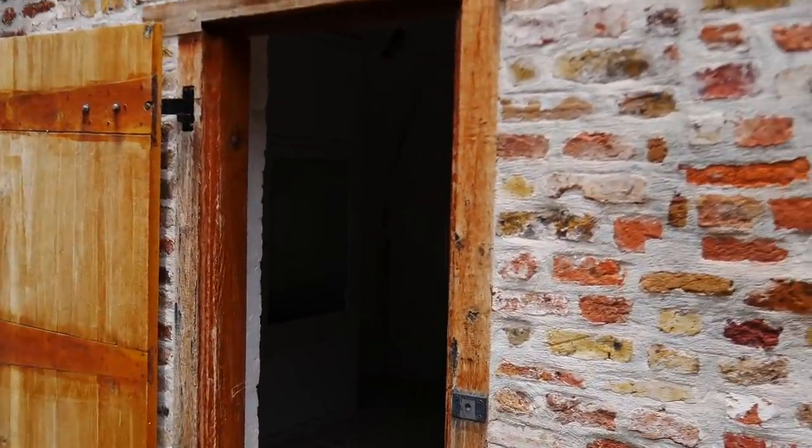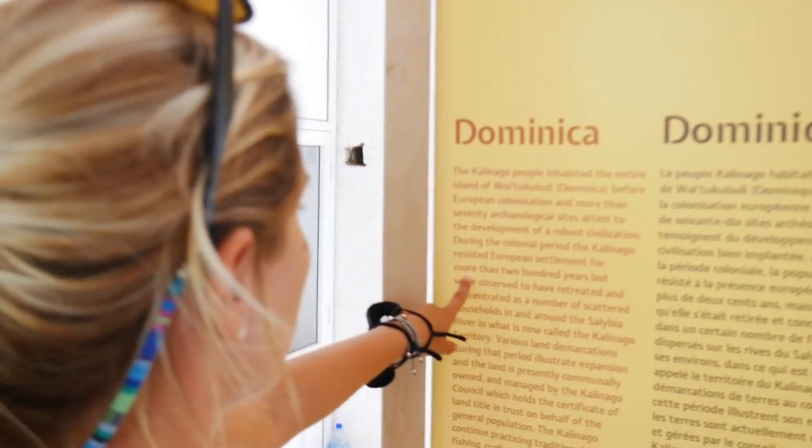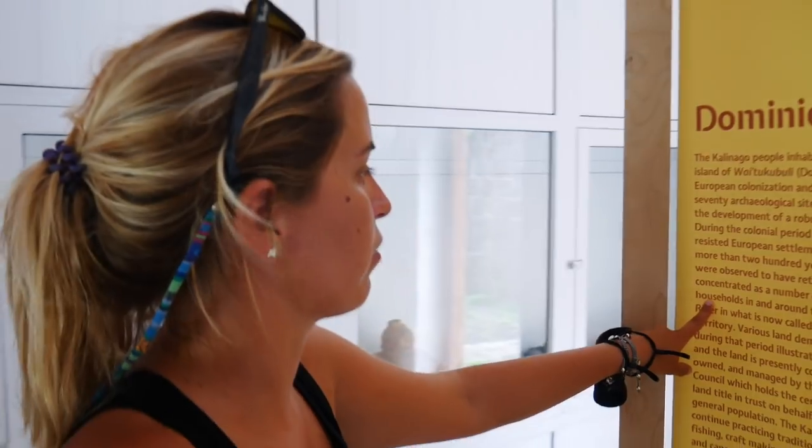That's disappeared in here somewhere. The first inhabitants are called the Kalinago people. So the Kalinago people inhabited the entire island of Dominica before European colonization, and more than 70 archaeological sites attest to the development of a robust civilization. During the colonial period, the Kalinago resisted European settlements for more than 200 years, but were observed to have retreated and concentrated as a number of scattered households.